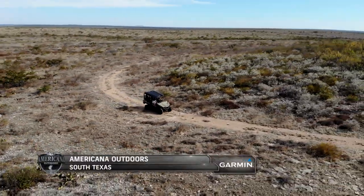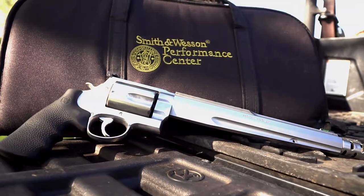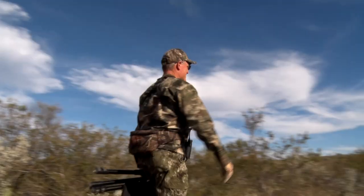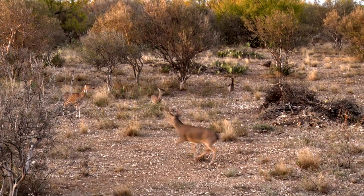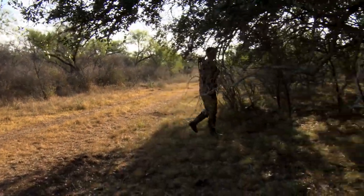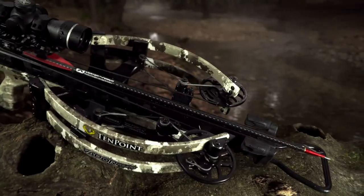This week on Americana Outdoors, we're bringing you coverage of the Performance Center Texas Whitetail Hunt Sweepstakes, where our lucky winner will be presented with his very own Performance Center 460 XVR and have a chance to hunt for a Texas Whitetail. But first, we're at Deer Camp with 10-Point Crossbows' Brian Flaherty, who's here to introduce the latest innovations coming out from 10-Point Crossbows.